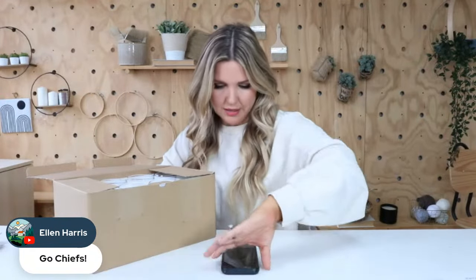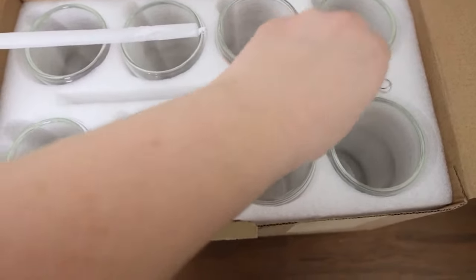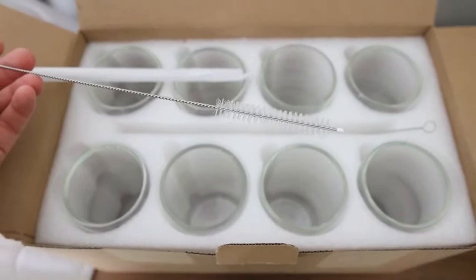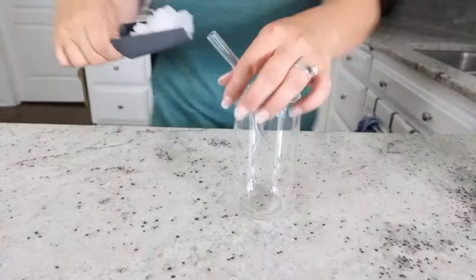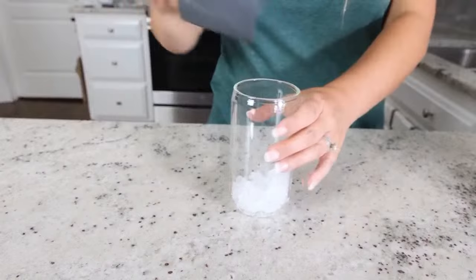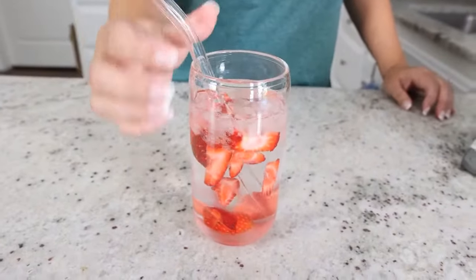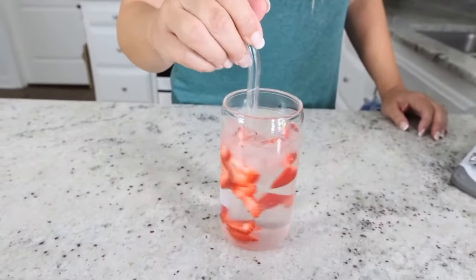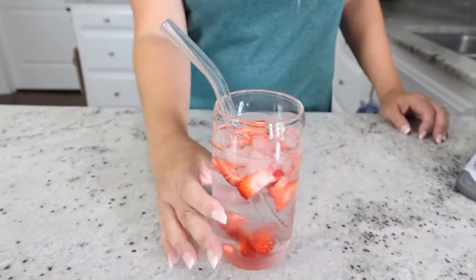All right, guys, next up, our set of drinking glasses are on sale today. Now, if you've watched us on live streams, you've probably seen these before because they do go on sale quite a bit. They're 33% off, but they're always one of our most popular items. You get eight glasses with these. And the cool thing is they each come with a glass straw. So cute. If you're needing a new set of glasses, we love these. I also think these would be great for anyone who's gotten a new house or maybe getting married. You can get this whole set for under $20 today.